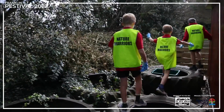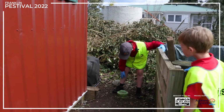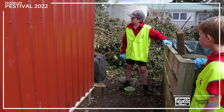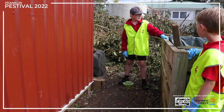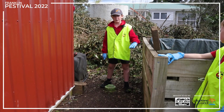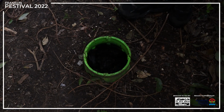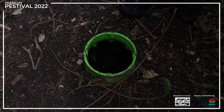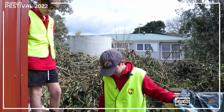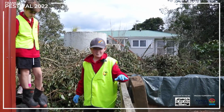But then we have another trap next to this rat hole. So this is our rat hole. We put our rats in here so they can decompose once we've caught them. So from the trap we lift up their tail and bring it all the way over to here, lift up this lid, and then we put it in. But it's pretty stinky in there. When it's full, we'll dig another hole for more rats to go in, so they can decompose.